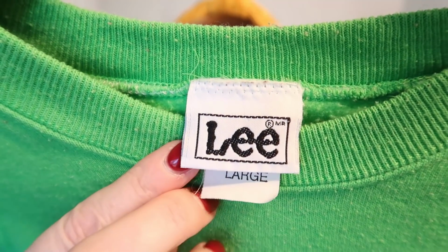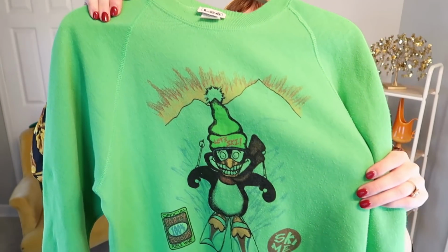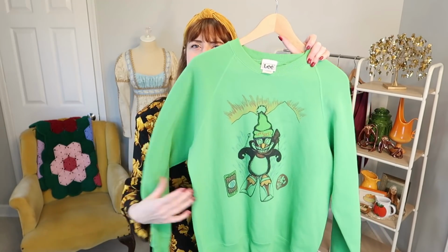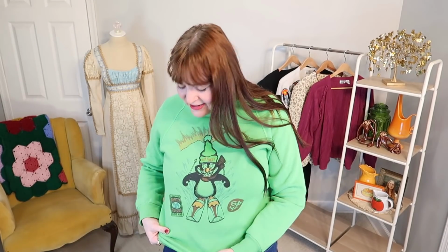This is another Lee sweatshirt, which I thrifted one in another video in this series. And I just think the Lee ones are particularly good quality, although this one isn't as thick as the other, but anyway. It's really about this crazy penguin design. Sorry, party penguin design. This is a party penguin, clearly. Party penguin. 100% party penguin.